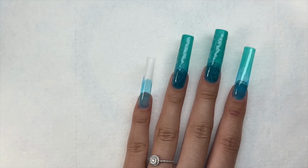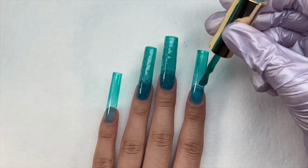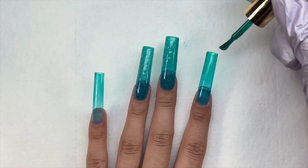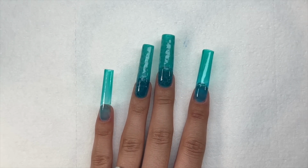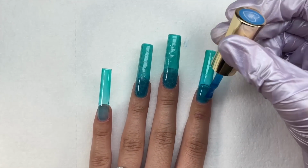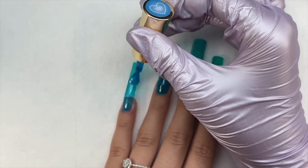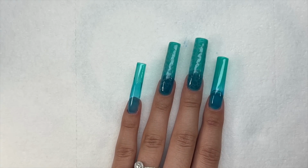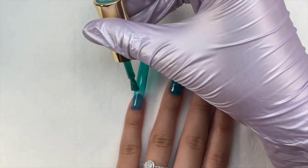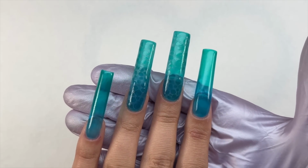So now for my index and pinky, I'm doing that same ombre, and this time I just did it a little bit differently. I applied the blue, I applied the green, and since these are jelly colors, they just blended and ombreed really nicely. I didn't really even have to do much work, and I liked the way these nails turned out a little bit better because you could really distinguish the blue from the aqua green color. So again, I just did 2 coats of that, curing for 30 seconds between each coat.